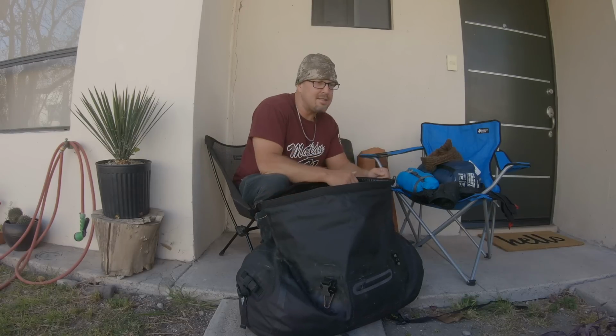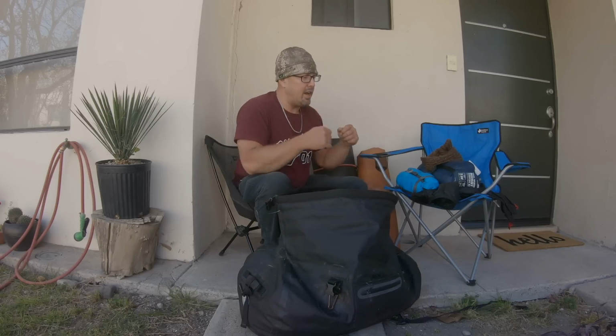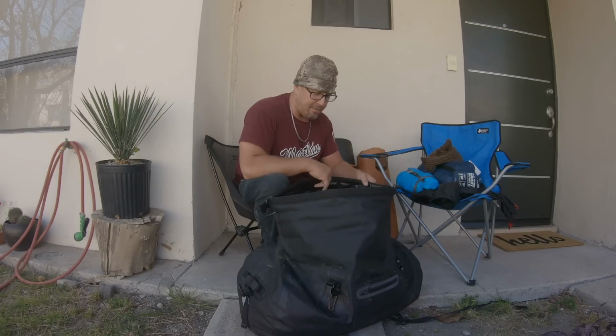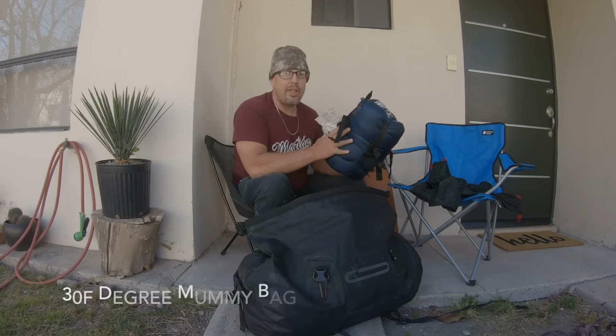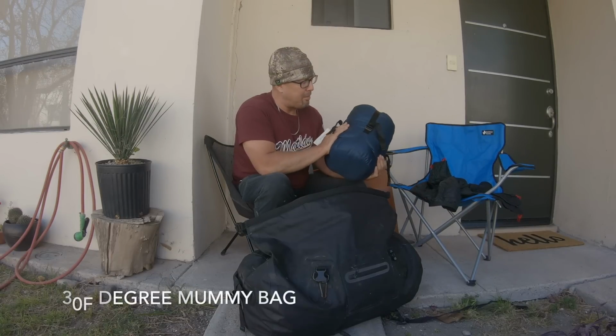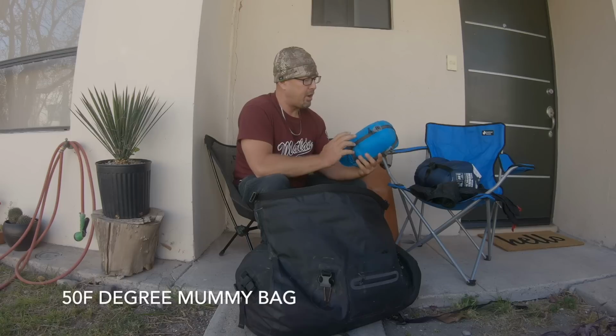Let's see, long johns. I'll definitely be breaking out the long johns, 2 pairs. And then I've got a hoodie in there that Lily has actually stolen. Liner for my cold weather motorcycle jacket. Cold weather mummy bag, all wrapped up nice and tight. This is the warmer weather sleeping bag. This is rated at about 50 degrees, all packed up.